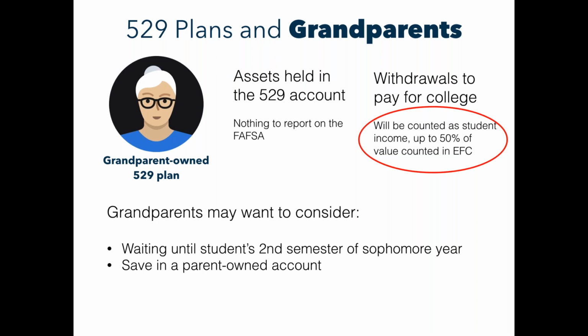Also, if you're going to do that, be sure to open the parent 529 in the same state as the grandparent 529, because some 529 plans do have recapture rules when you roll over the funds to a different state's plan. So that means grandparents, if you had been collecting some kind of tax benefit and then you roll the plan over into a different state's plan for the parent, you might be subject to recapture on those state tax benefits.